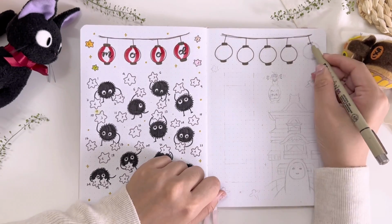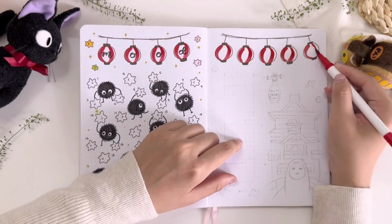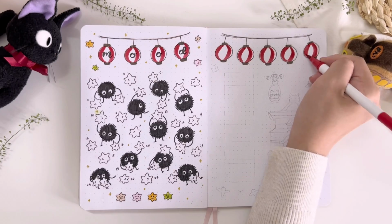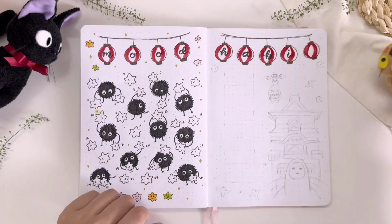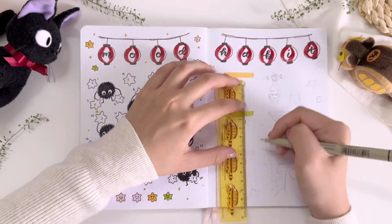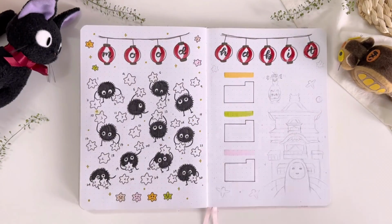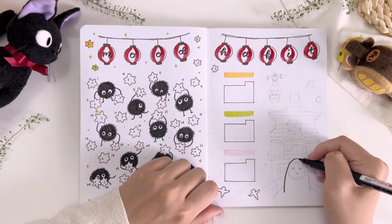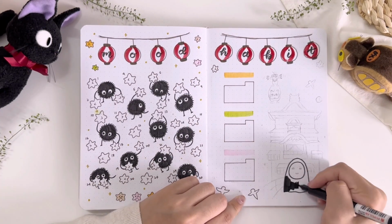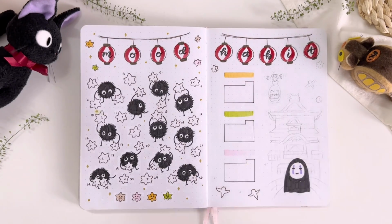So for this month's habit tracker, I decided to make these individual habit trackers, but I'm only making 3 of them for 3 of the habits that I want to track this month, which are skincare, working out, and taking my daily vitamins. And beside the individual habit trackers, I made a drawing of No Face, a character from Spirited Away as well, standing in front of the bathhouse that Chihiro works in.